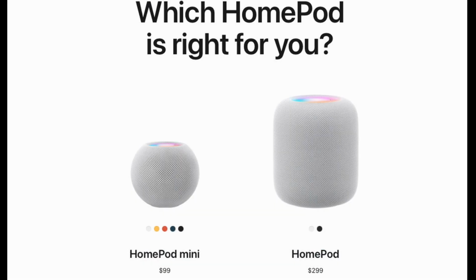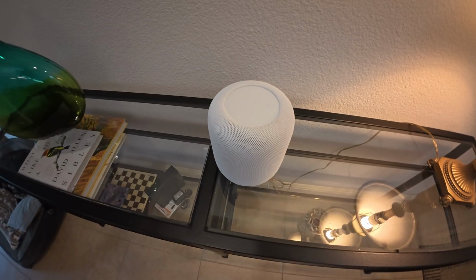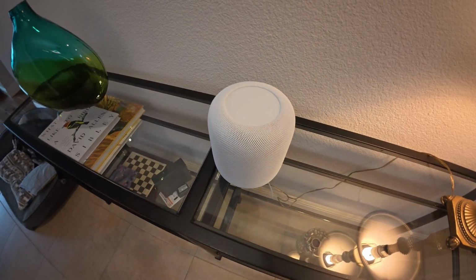Now, whether you want to spend $299 for it, that's your decision. But I would say again, and I've said this before, don't buy these products at full price. These products are always going on sale. Be patient, wait for a sale, and it'll make it an even better deal for you.